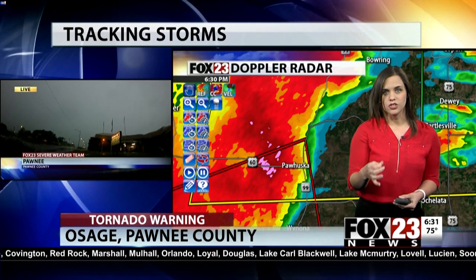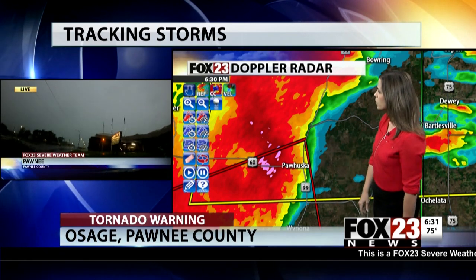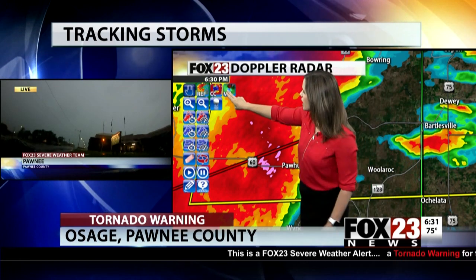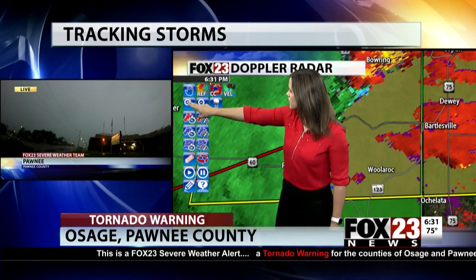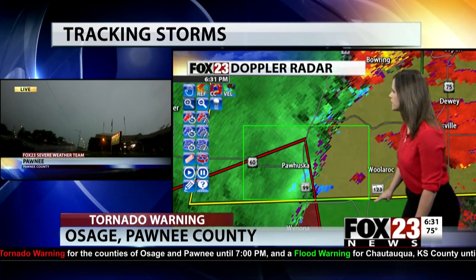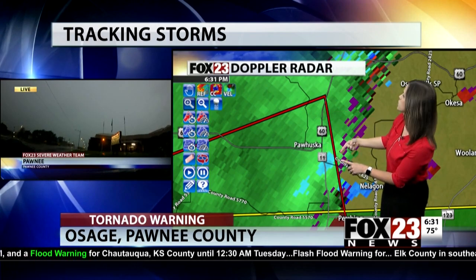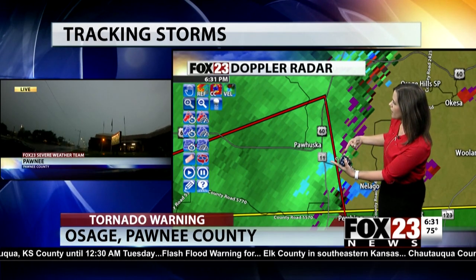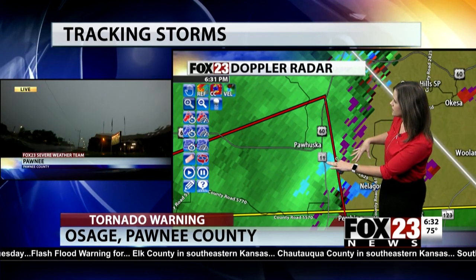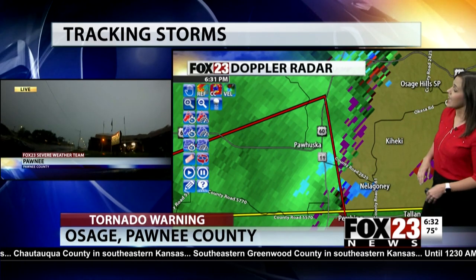But we're still going to be watching these very closely. And this one just almost out of that tornado warning. So I'm going to go ahead and switch back over to velocity, and we'll come in a little bit closer to that Pawhuska storm. Winds possibly 50, 60, 70 miles an hour at times. You can see some of those really strong winds right at Highway 11 and 60 there just to the southeast of town. That's coming in just on the southeast side of town.